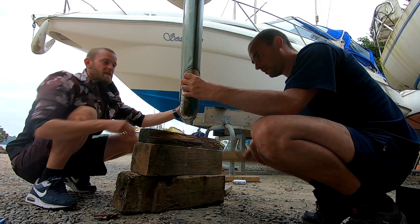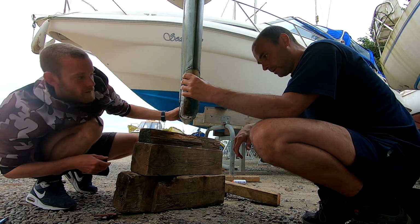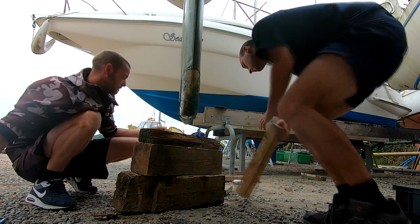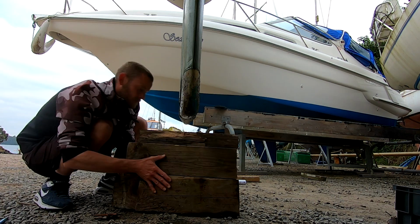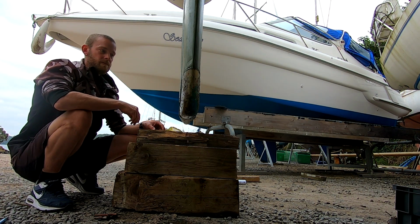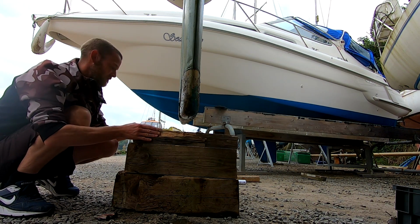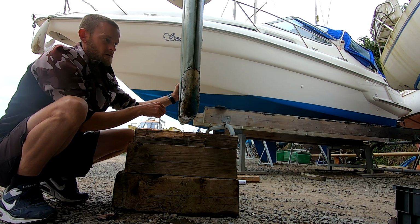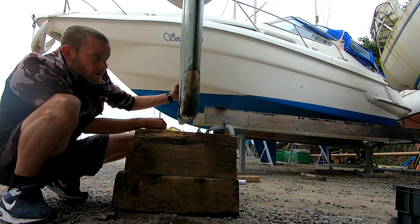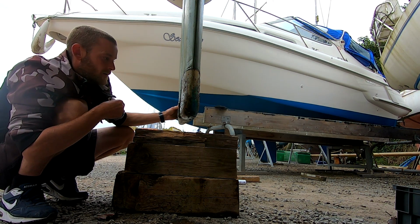Move one chock. So give it a bang from the top with a bit of wood. Just going to bang the rod with the top. I don't know if we're doing this right, but yeah, try it. Yeah, it's coming. Go on. Carry on. Yeah. It's coming.